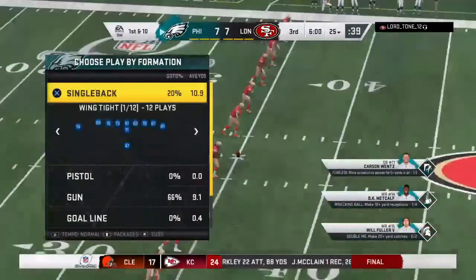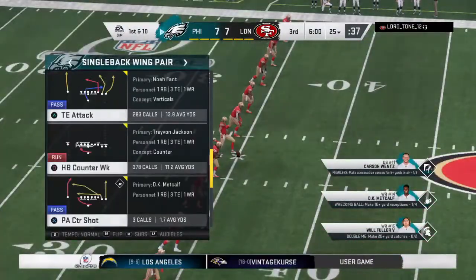Coach, this will be taken to the back of the end zone. And no run back here. This will be a touchback, and it comes out to the 25-yard line.